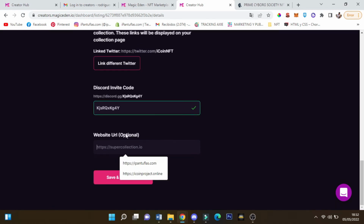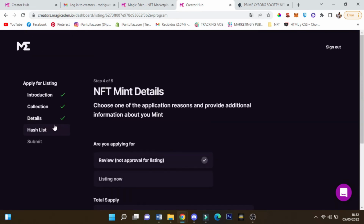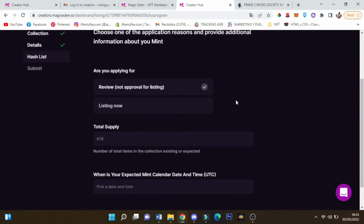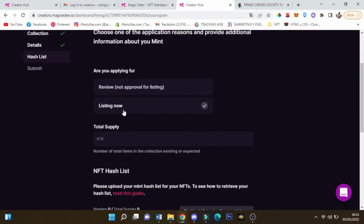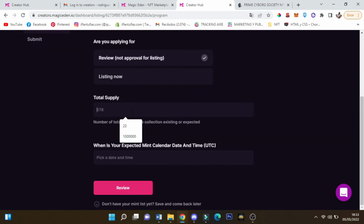Also, if you have a website, you need to put it here as it will help to be accepted by Magic Eden. Once details are ready, we go to the last step. This last step is about mint details, so we can submit our collection before or after mint. Doing this before mint is recommended to let Magic Eden accept our collection, and when we mint, they just will need the hash list to upload our collection and let investors trade it. We're going to use pre-list.